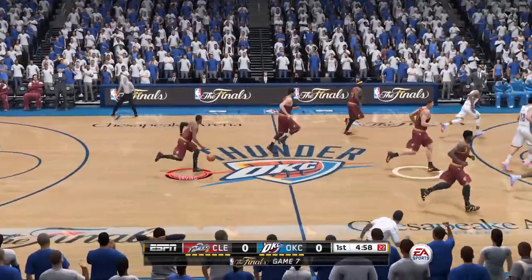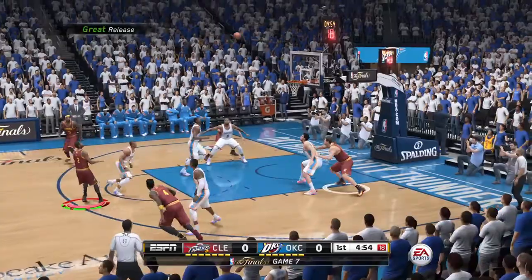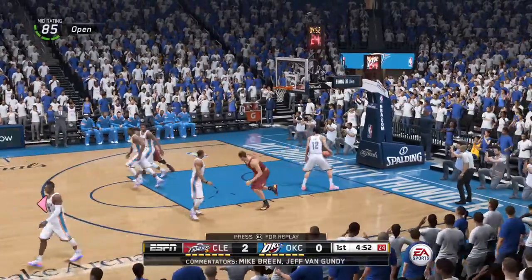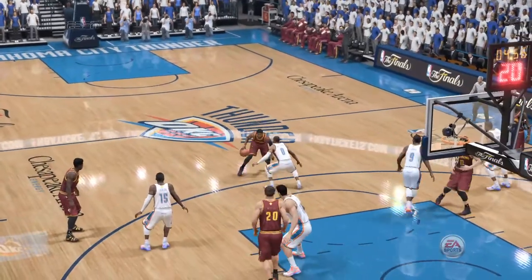This one is underway. The Cavaliers with the ball here. Irving jump shot. Gets it to go. Long two-pointer. And here's another look at it.